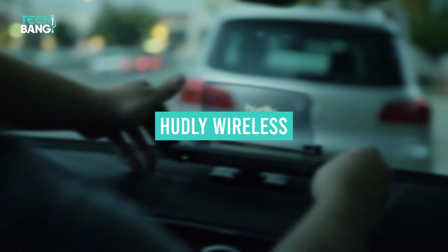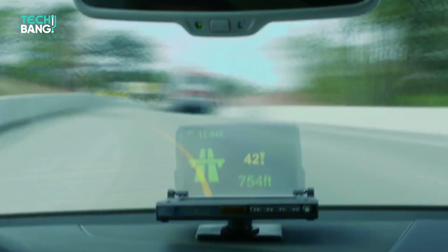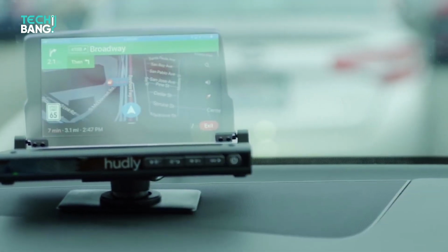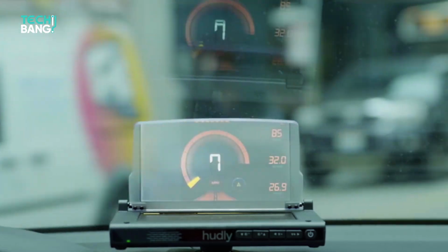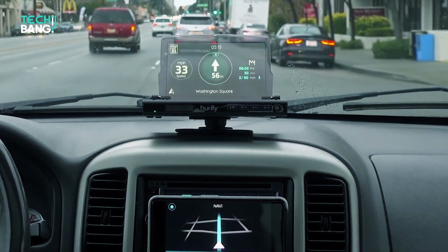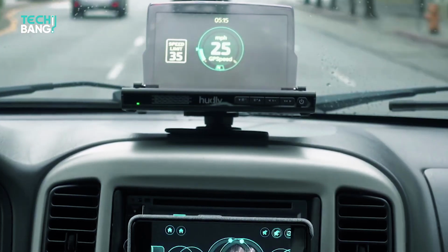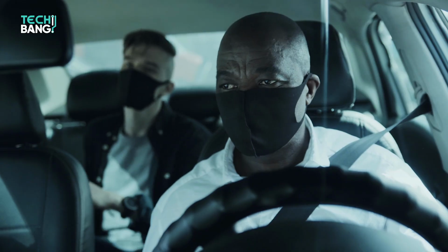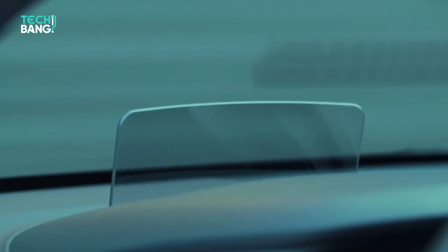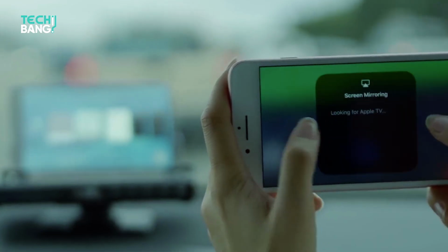Hudly Wireless. More and more vehicles today feature heads-up displays, HUDs, that help drivers keep their eyes on the road. If you are wondering what HUDs are, a heads-up display, or HUD, is a device that uses a transparent display to allow the viewing of data without the need to take the eyes from the front view of the road. Hudly Wireless is just that cool kind of gadget.